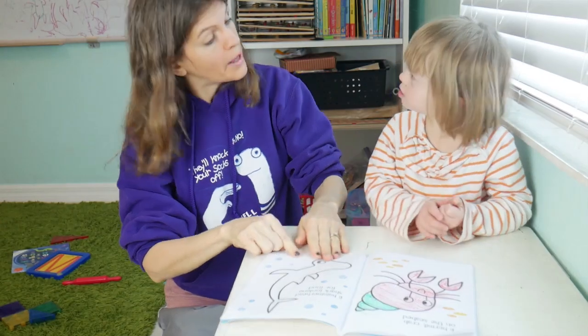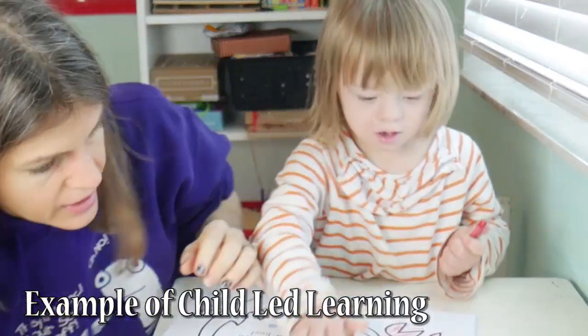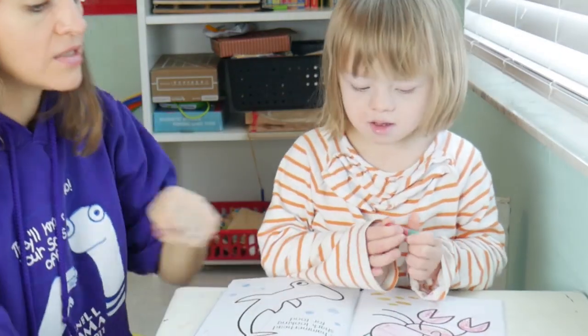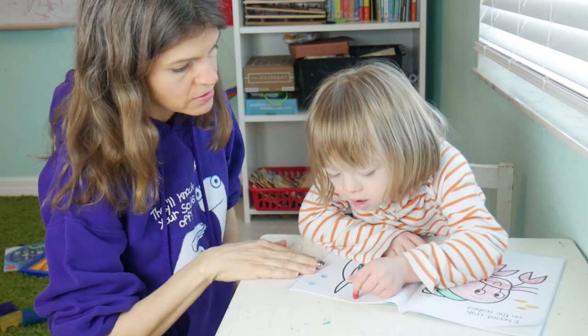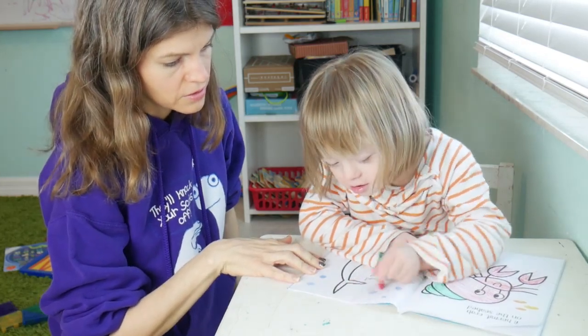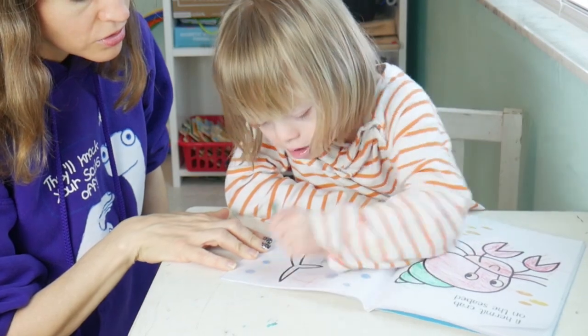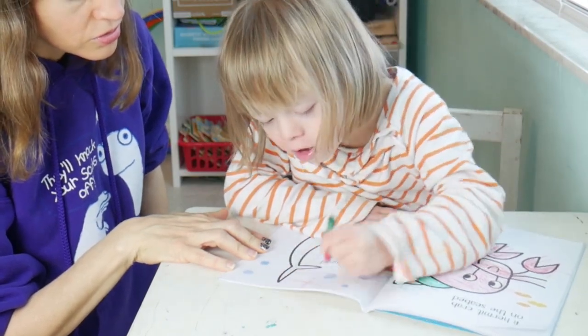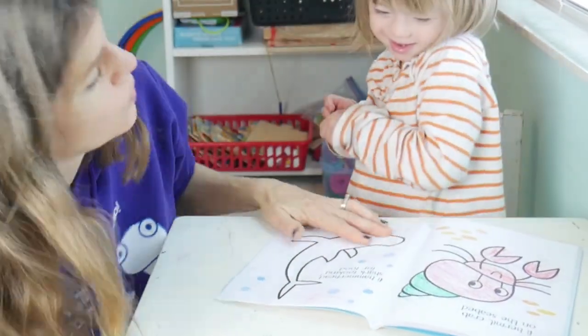Do you want to do the shark? No. You want to write your name? No. Oh, okay. You're going to write it at the top by yourself? No. You want to write it on this? The I down. You got the I down? Okay, so can you write an N?